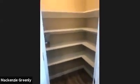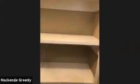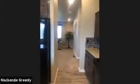I'll turn the light on for you. Nice, beautiful backsplash. The colors in here are really nice. There is a slider that goes out back right here. Really nice patio. There's some entertaining back here. Some great size lots.